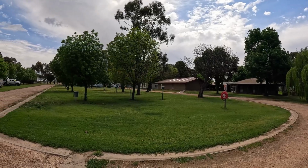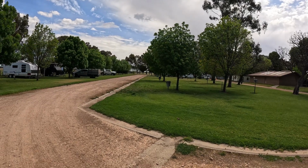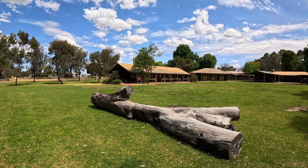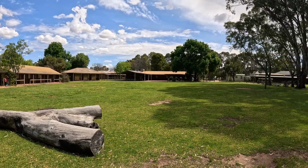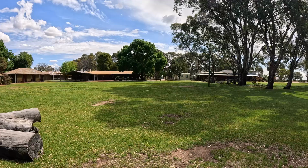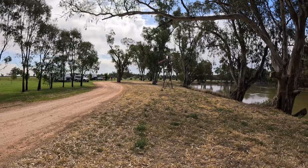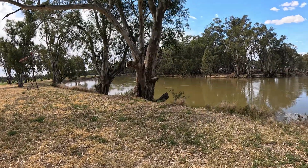Yeah, so we've left Red Cliffs and we've arrived down here. This is just a little farm stay just outside Swan Hill. And it's right on the Murray River again. A paddle steamer actually went past while we were staying, but by the time I got out and got the camera ready, it was gone, so yeah, a bit slow.